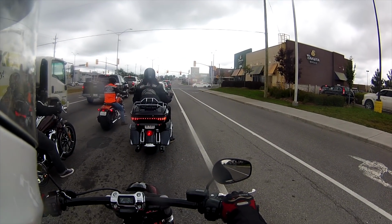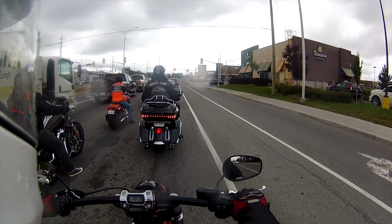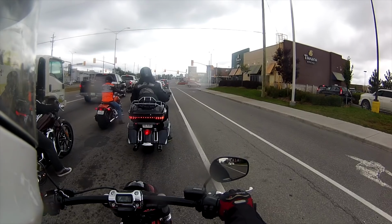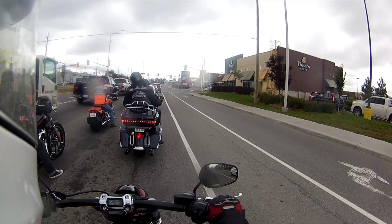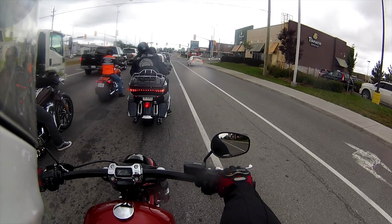And it's a cooler day out today. We're doing this in October. No, we're not. We're doing it in September. And it's only about 14 degrees Celsius outside. So a little on the cooler side, but nice day for a ride.